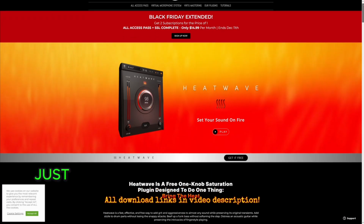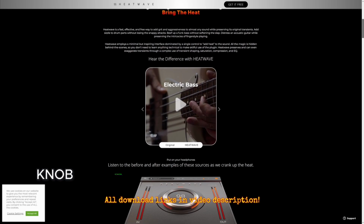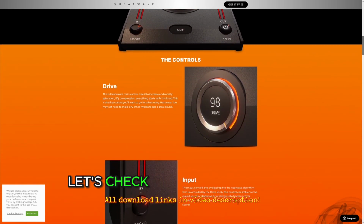Slate Digital just released a new free plugin called Heatwave. It's a free one-knob saturation plugin designed to do one thing: bring the heat. Let's check out what it can do.